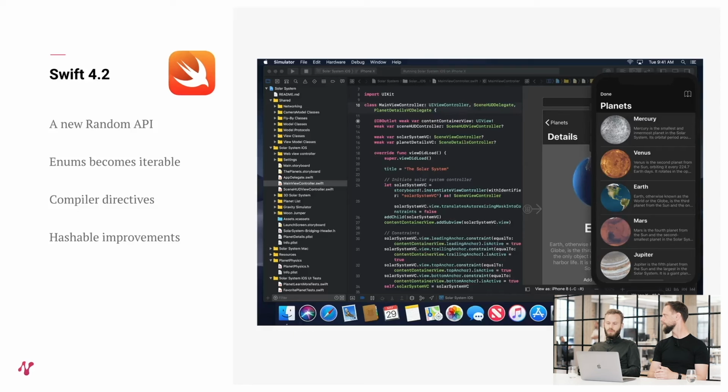So there's also a new Swift version coming, a new minor version of the Swift programming language. It will ship together with the new iOS 12, and there's a couple of changes coming. The first one is that we will now finally have a random API, a random framework. We do a lot of Vapor development here at Nodes, which means that we run Swift code on Linux machines. And something that should be simple, such as creating random numbers, is actually quite tedious today because you need to use different frameworks depending on what platform you're running on. So now we will have a unified, more Swifty API for generating random numbers.